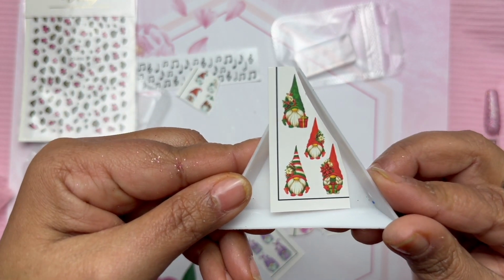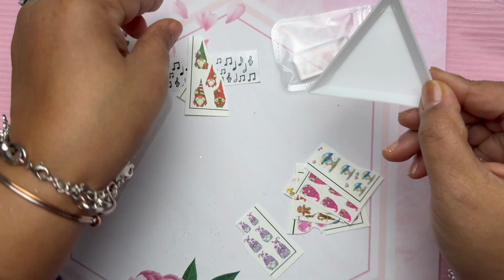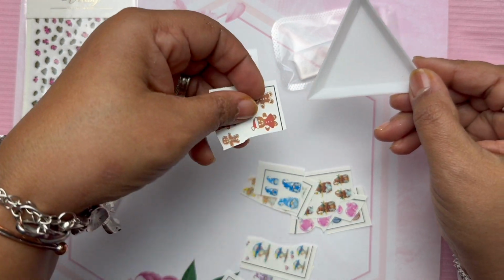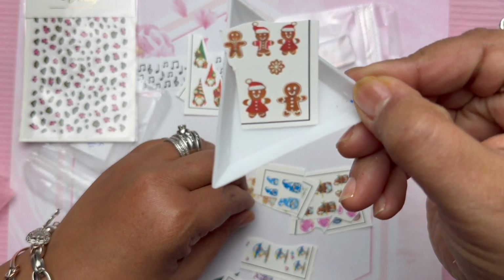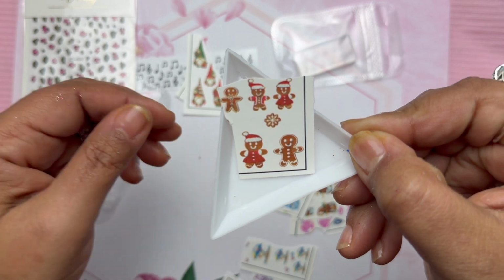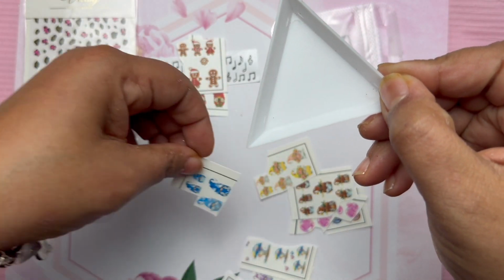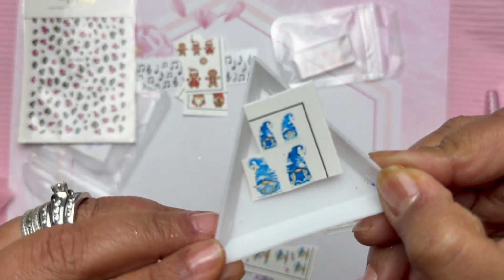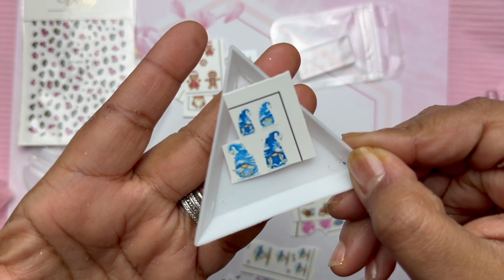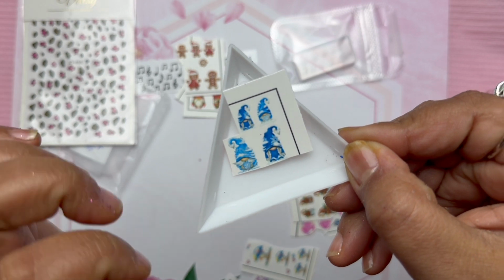And here goes some other ones. These are so cute. Look at the detail. I love it. And then we got, I'm going to do all the Christmas ones first. And then we got some gingerbread. Those are so super cute. And then we got some blue ones. So super cute. See the girl and the boy one? That's super awesome.